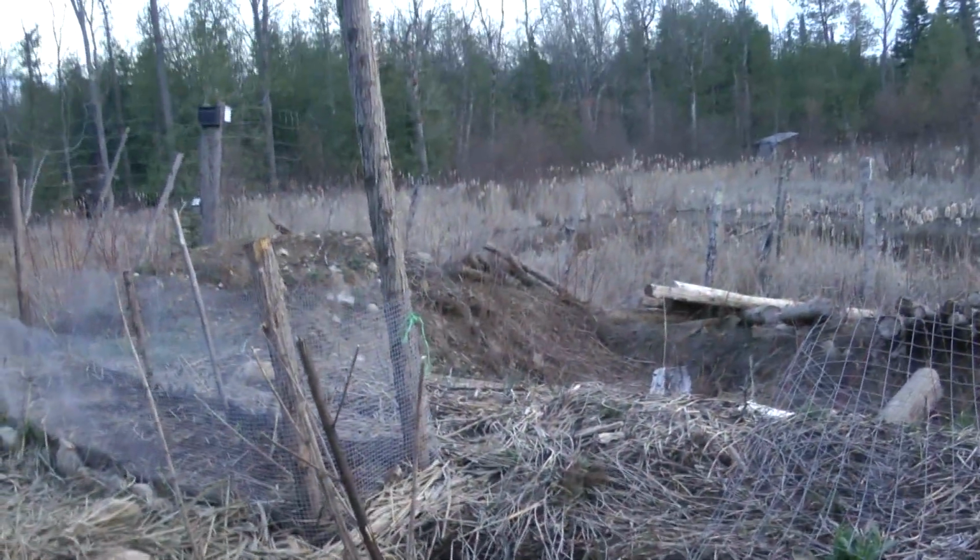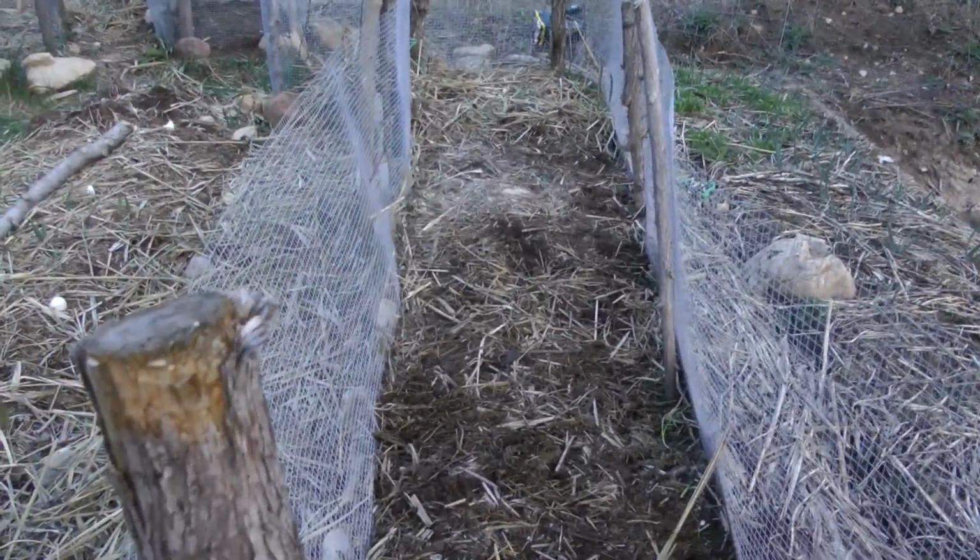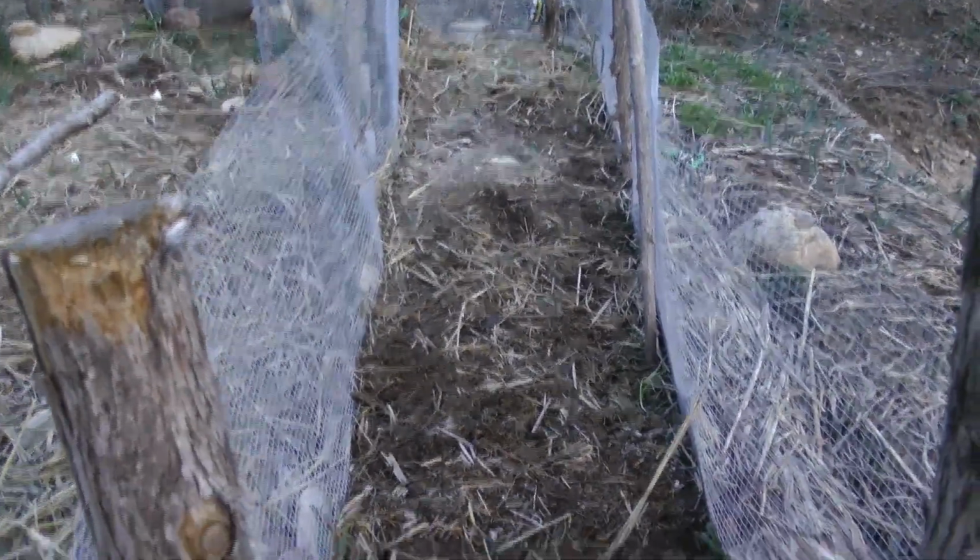So we're here at camp. It's supposed to rain tomorrow, so I came and planted seeds. And this bed is planted all the way until you see the reeds up in the background there. There's five or six different seeds I planted in here.